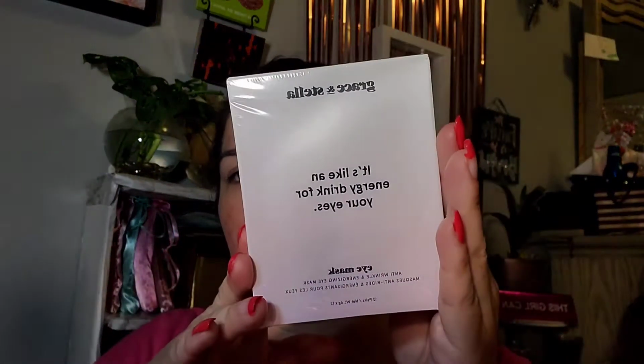And then there is, well, the Pure Cosmetic Palette. And then there's Grace and Stella Anti-Wrinkle and Energizing Eye Mask. It's 12 pads. So I wonder if I should probably use that first, which is this one. Probably should have done that one first, and then the 111 Skin, whatever it's called.